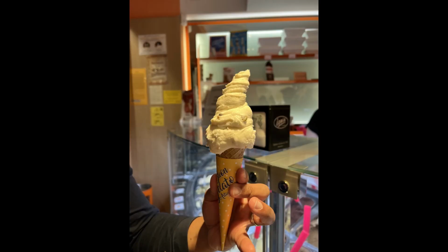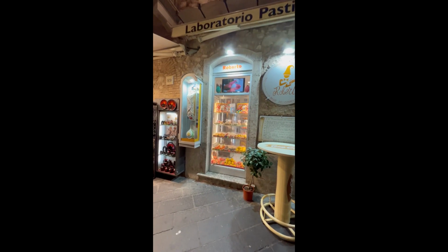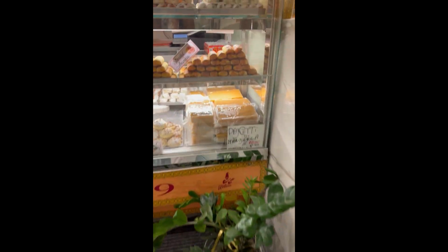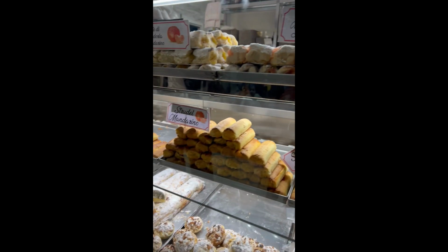Some gelato. Who can go to Italy without having gelato? Come on. And go to the various pastry shops along Corso Umberto. At night, this is what people are doing. Popping in and just getting some fresh pastries.